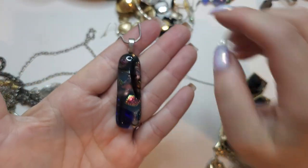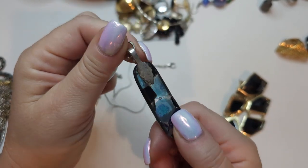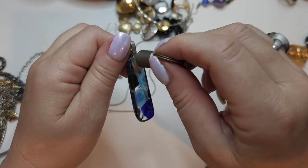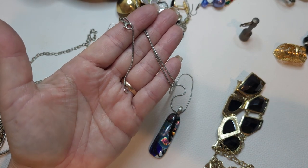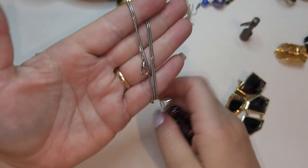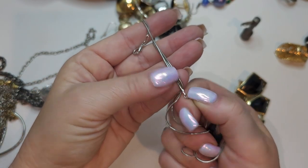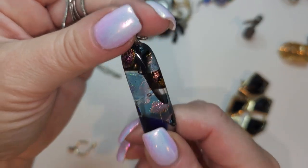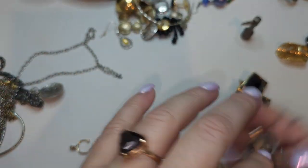All right, let's take a look. Right here we have a dichroic glass beautiful pendant. This might be silver, might be, but not quite sure. Not magnetic. We have a silver tone. Let me see. Oh, I didn't have lights. I put a little bit more lights so you guys can see. Looks like silver tone. Yeah, silver tone necklace. Look how beautiful. Look how see-through beautiful this dichroic glass, art glass pendant necklace.